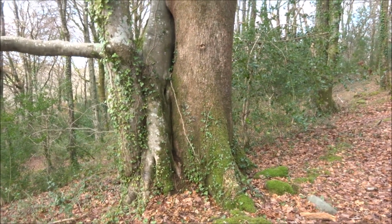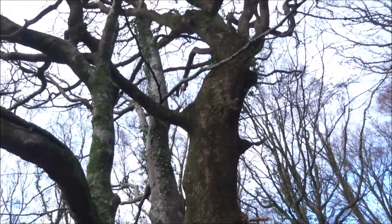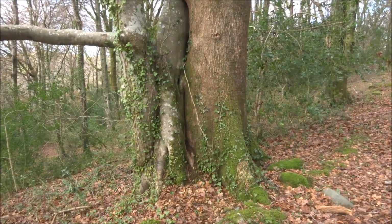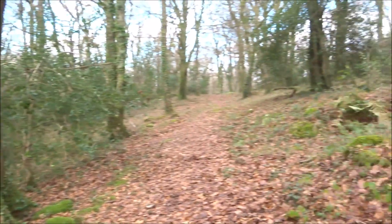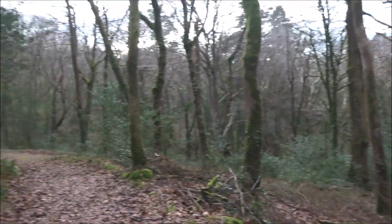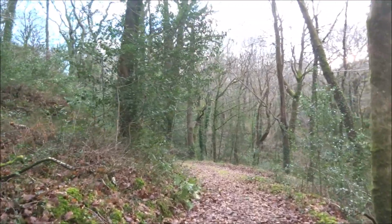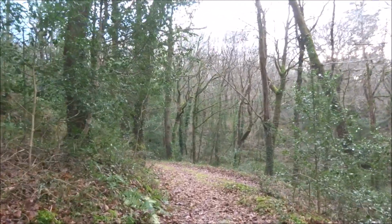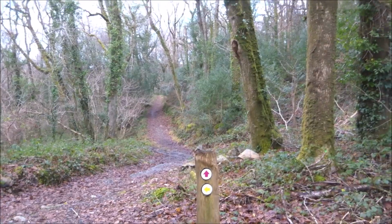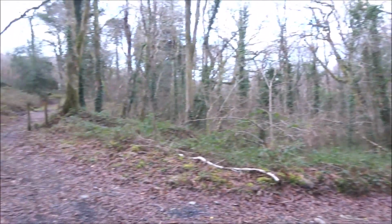Two different species of trees in a kind of, well, dare I say it, a carnal embrace. Yeah, it's called the marriage tree. I think it happens fairly frequently. The two species go up in kind of embracing one another. The marriage tree is just down there, about 100 yards maybe on the right.